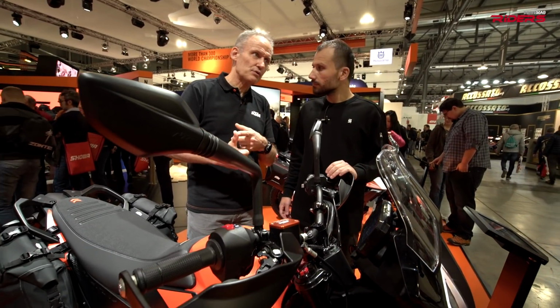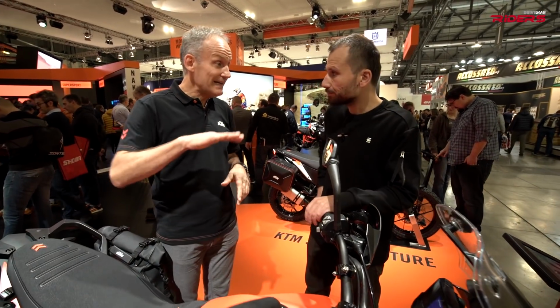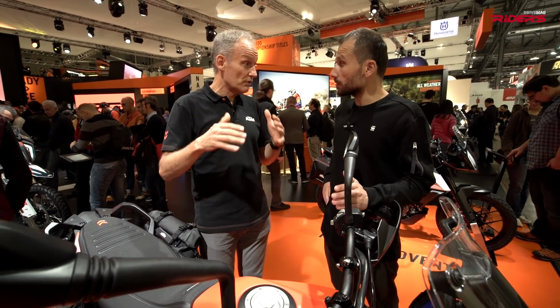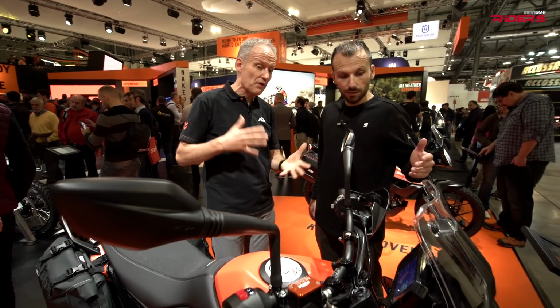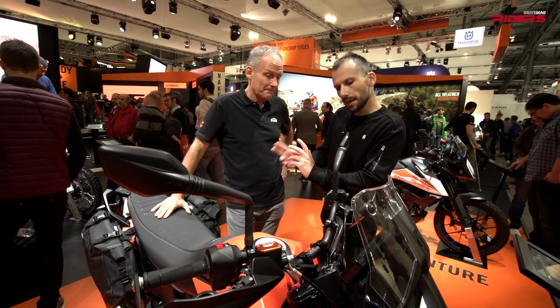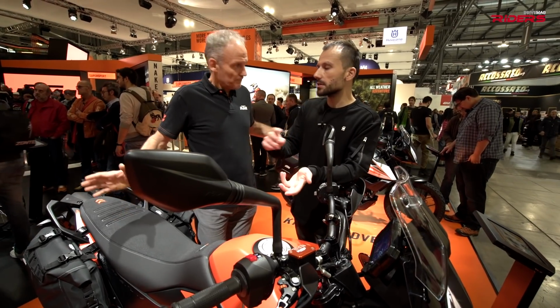Also, when it comes to safety, you have lean angle dependent ABS and traction control, which is also really cool, especially for those who are not super experienced, it's a cool feature in the segment. Okay, so it has pretty much the same electronics package as the 790.